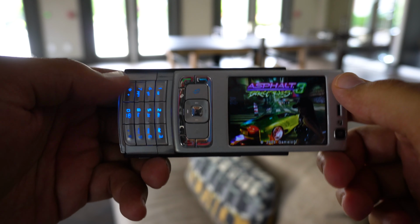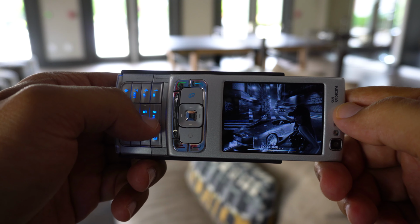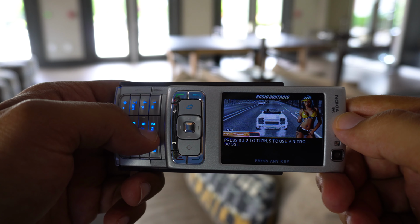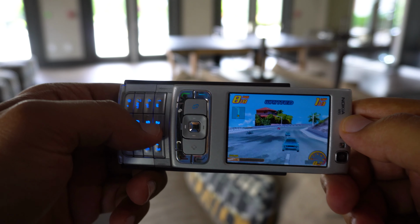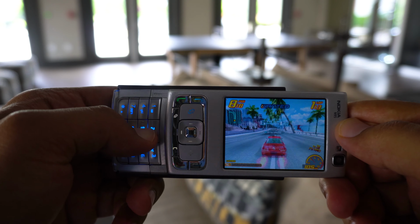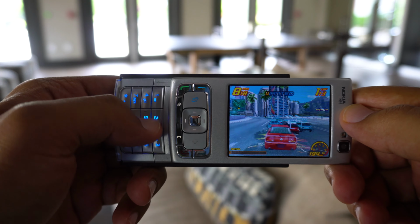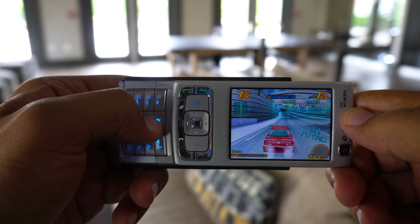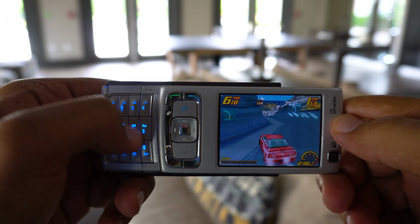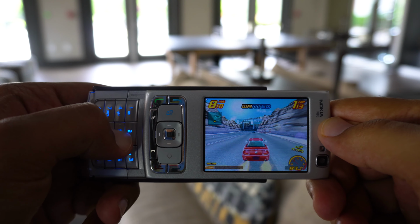All right, we got to hold it horizontally. Let's try game. See if it loads. All right, we want sound and instant play. 8 and 2 to turn, 5 to use a nitro boost. So not the best controls here with the keypad, but we'll make do. Now graphically, it actually looks not bad. Pretty impressed. Remember, this is a 2007 mobile game. Oh, I'm struggling. Yeah, this could be fun. Not doing too well. All right, I think that's enough of this. Let's go ahead and exit.